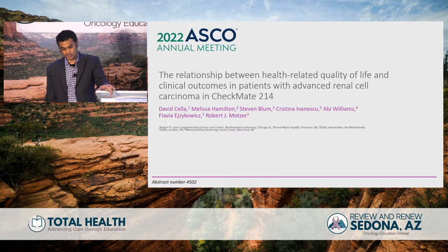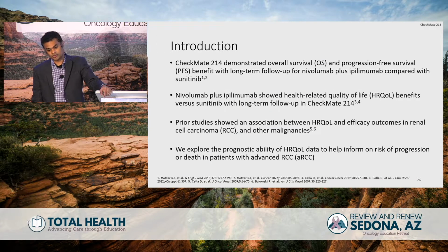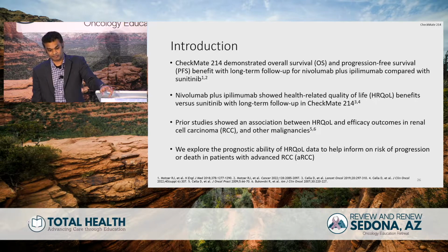So there is some association between health-related quality of life and clinical outcomes in patients with advanced renal cell cancer. This was looking at data from Checkmate 214, which was presented back in about 2017. Checkmate 214 demonstrated overall survival and progression-free survival in long-term follow-up in patients who received nivolumab plus ipilimumab, compared to sunitinib. And this is showing health-related quality of life benefits in this long-term follow-up.